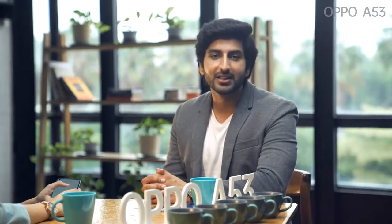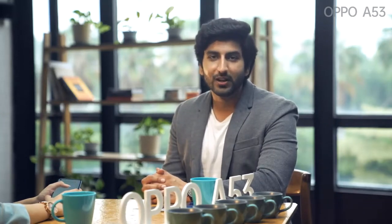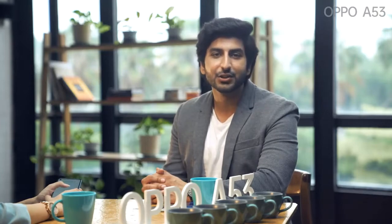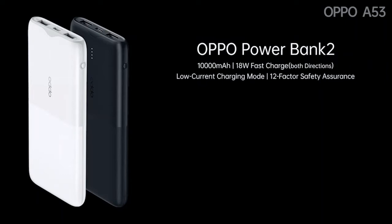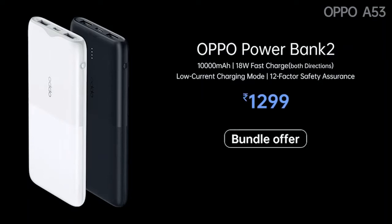We know how important charging on the go is. So, I would like to introduce the 10,000 mAh Oppo Power Bank 2. Now, this exciting product from Oppo supports 18-watt fast charging in both directions, a low current charging mode, and a 12-factor safety assurance. The Oppo Power Bank 2 is available for ₹1,299, and there is also an exciting bundle offer of ₹400 discount if you purchase it along with the Oppo A53.